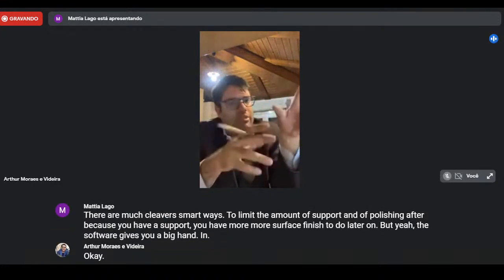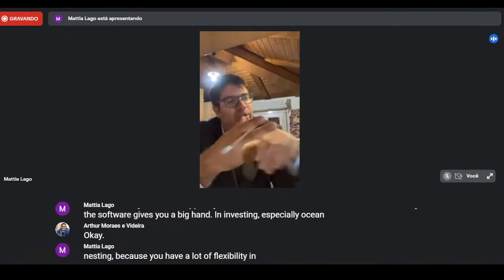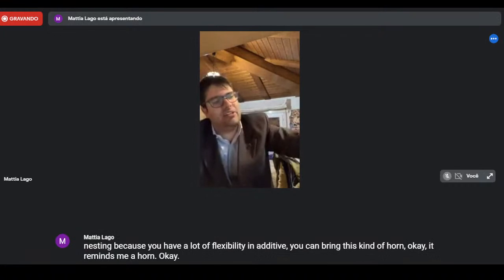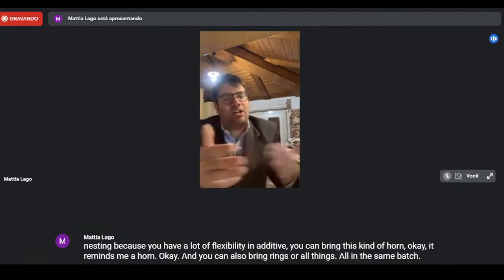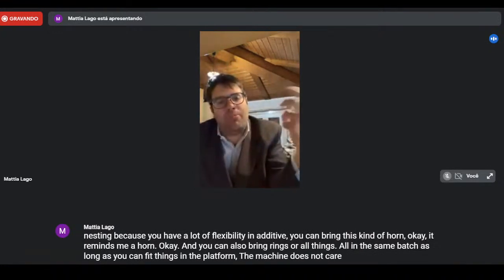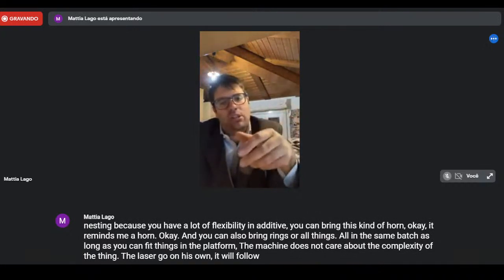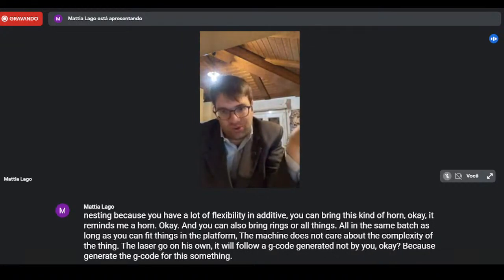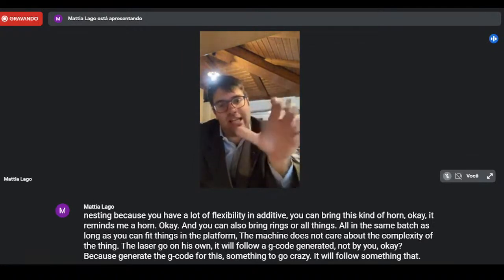Especially also in nesting, because you have a lot of flexibility in additive. You can print this kind of a horn, it reminds me of a horn, and you can also print rings or odd things, all in the same batch. As long as you can fit things in the platform, the machine does not care about the complexity of the thing. The laser goes on its own. It will follow a G-code generated not by you, because generating the G-code for this would make you go crazy. It will follow something that the slicing software will do.